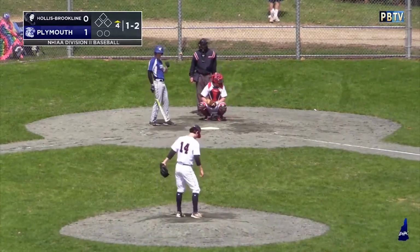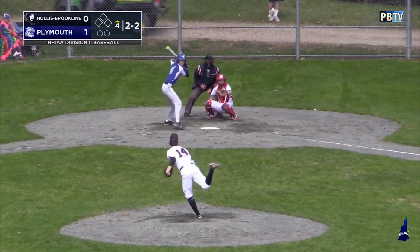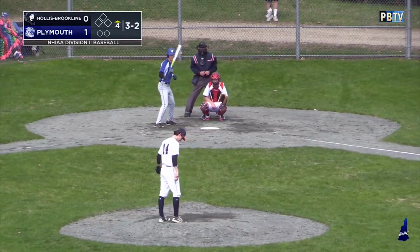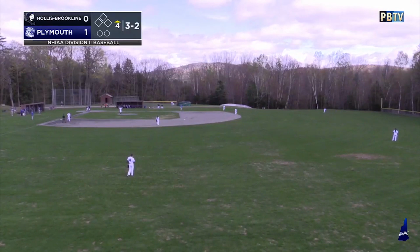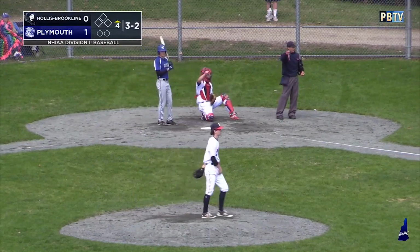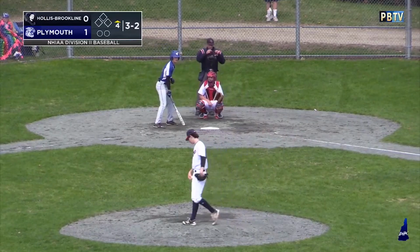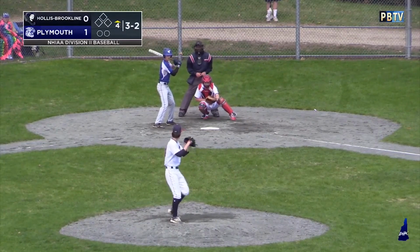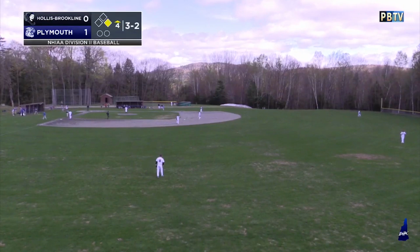Outside for a ball, 2-2 here. High for ball 3, full count here. Fouls one off again. Demas with a good effort, but out of play. Low for ball 4. So walks the first batter with nobody out, runner on first.